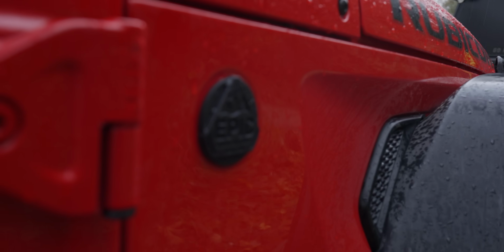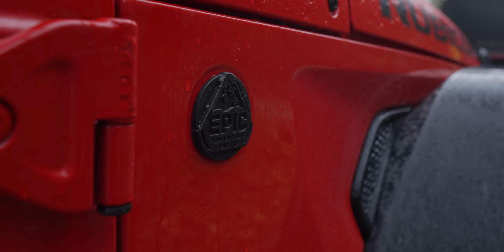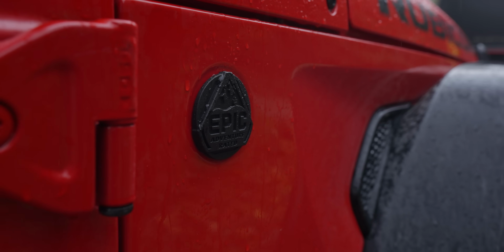Moving on, here is a subtle mod that most of you likely didn't notice. We replaced the Trail Rated badge with a special Epic Adventure Outfitters badge. It's a nod to the boys up there and their outstanding work getting the truck dialed in to the point that it is. And over on the passenger side, I did an antenna delete and added the same badge there to cover the hole left by the antenna mount. So if you want it, I think the only way to get it is take your truck to Epic.